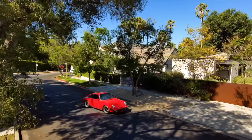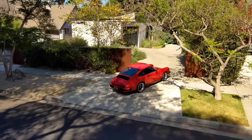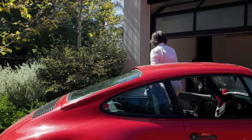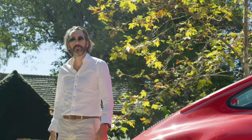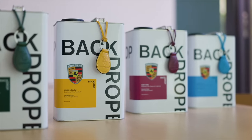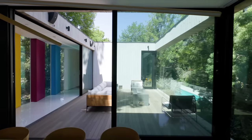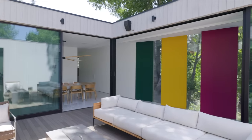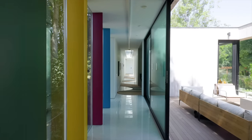I myself am a car enthusiast, and it's something that's led me throughout the years. And when I found out that Porsche and Backdrop are putting together these beautiful four colors to celebrate the 75th anniversary of Porsche, I knew that there had to be a place to use them at Bridge House. And now you can see how these four colors actually work together in such a way that I would have never been able to achieve before.